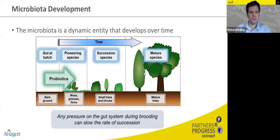We can use probiotics to stimulate this process and speed it up. By putting beneficial pioneering species into the small intestine, we start to stimulate that gut microbiota. An important thing to remember is when we do use antibiotics against pathogens, yes, we will kill the pathogens, but also these antibiotics can have activity against the beneficial bacteria. So we always have to bear that in mind. If we have to use an antibiotic, we have to then repopulate the gut with beneficial bacteria to counteract the impact of those antibiotics.